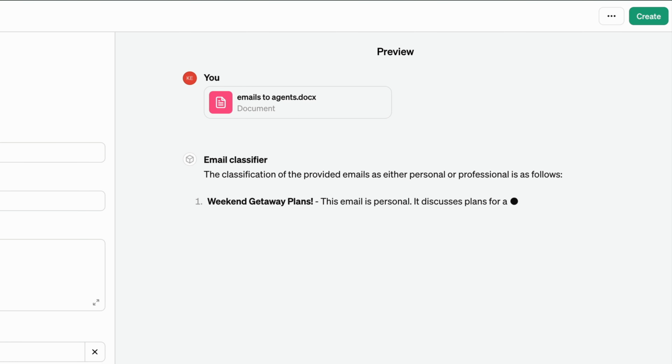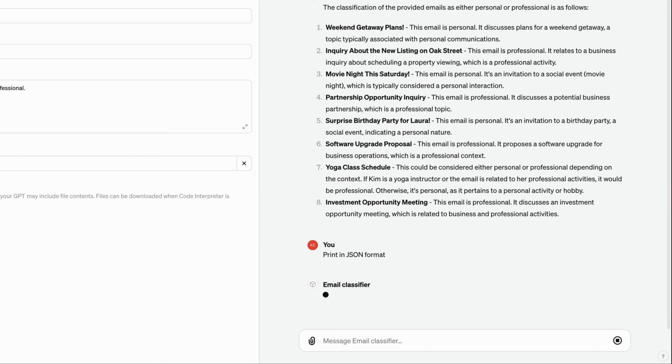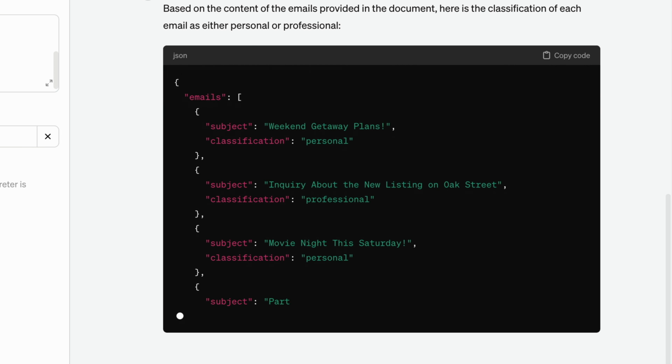The model seems to be working, but I need a consistent format. So I tell the model to convert it to JSON and update the instructions. Now it produces the results I want. And you just keep going.